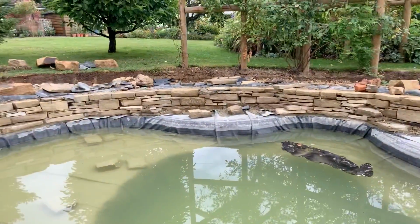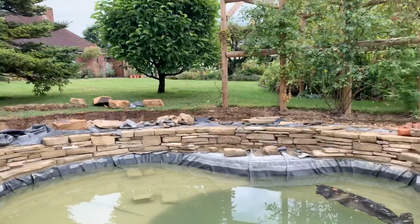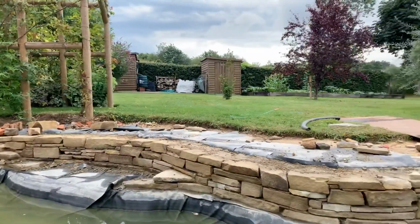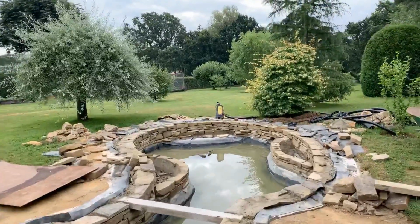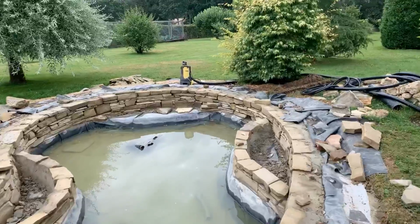Some of that's a combination of the splittings, the thinner pieces of stone that I have made from breaking up some of the rock I've bought, and some of it is also that the original pond here had an old Indian sandstone surround, and in lifting that I've kept some of the cleaner pieces, the thinner pieces, and used them as well. I think it's good to have a range of sizes and thicknesses of stone. I think it's a bit boring if it's the same size.